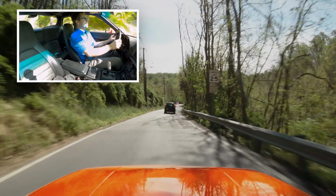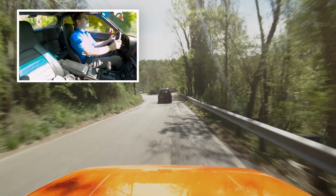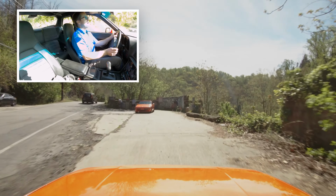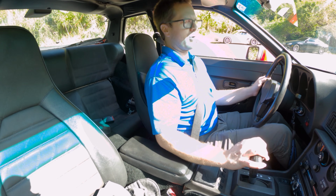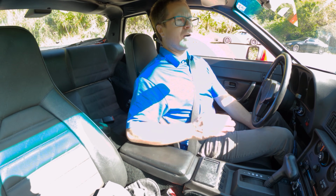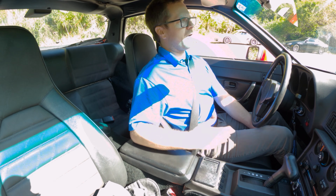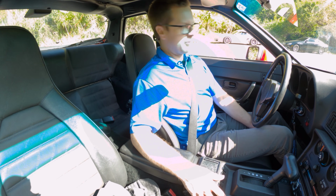So the drive is almost done, and I'm pleasantly surprised at how much I enjoy this automatic. Right off the bat, this is not something that I would probably buy as my only Porsche, but for a second Porsche that maybe doesn't cost all that much and you can have some fun fixing it in the garage, modifying it, doing whatever you might want to do, this is a really nice car.